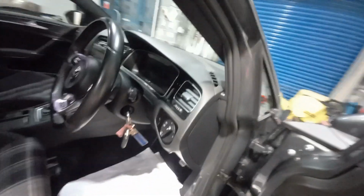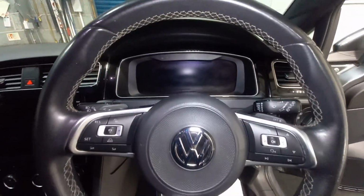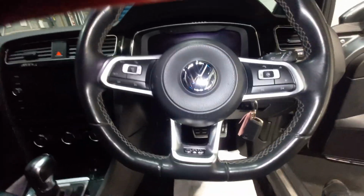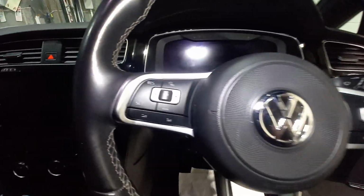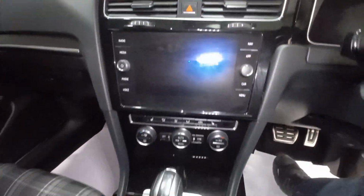Alright, let's get inside. Steering wheel, very clean. No wear and tear, no faded leather, no scratches. All immaculate. Same with the screen there.